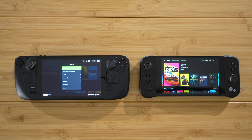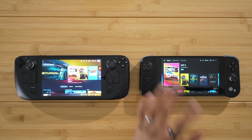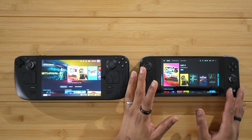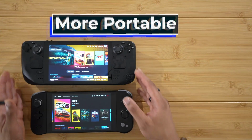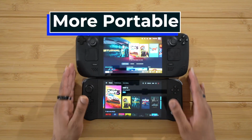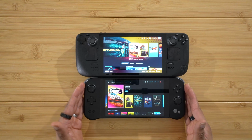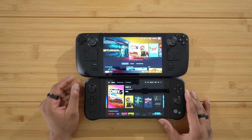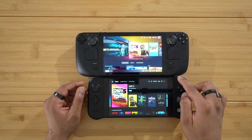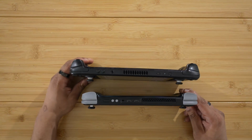But anyway, let's not waste any time, you guys. What does the Ayaneo Next Lite do better than the Steam Deck? One thing that is immediately noticeable is that the Ayaneo Next Lite is much more portable than the Steam Deck LCD. And portability, I'm just measuring that by the actual measurements. It is a much smaller device in almost every dimension. It is shorter this way, it's shorter this way, it's also thinner this way.